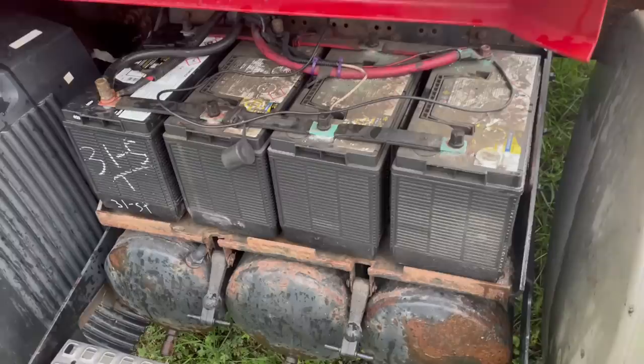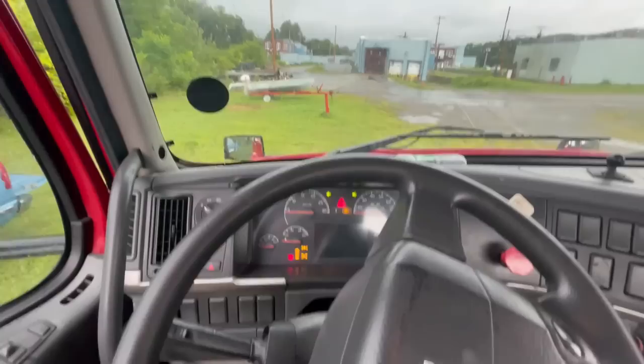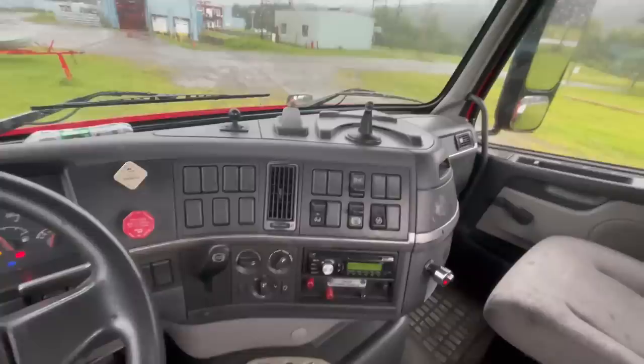I will replace these soon. It's been a few months since it was last started. Let the glow plugs go. Wow, look at that. This thing is money. This button here puts the rear suspension down. I think we dropped. And let's try to slide it forward. Excellent though. Got her uncoupled. Let's go get new tires for this thing.